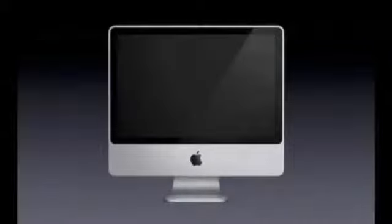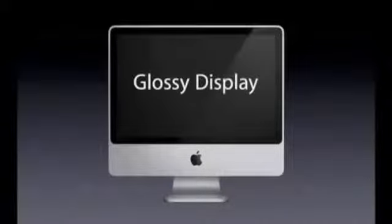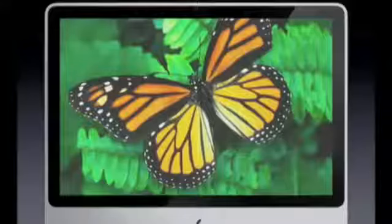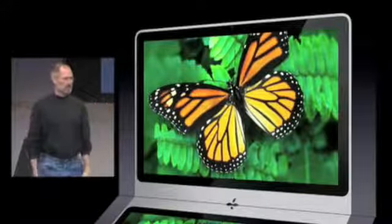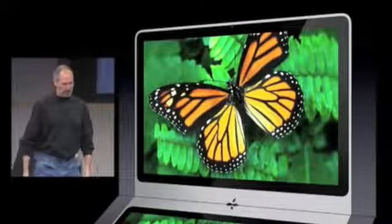And these displays are both going to be glossy. Our customers have told us they love the new glossy displays. These were the pre-glossy displays, and we removed some of the coatings and other things and give them their actual digital assets as they're meant to be seen. For photos, for movies, they look way better on these glossy, beautiful, crisp displays.